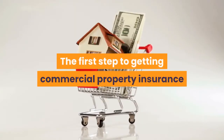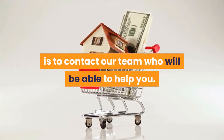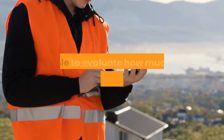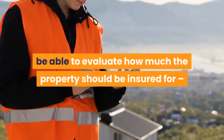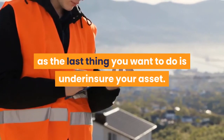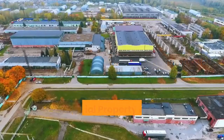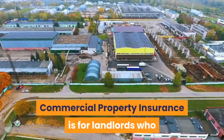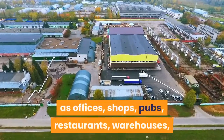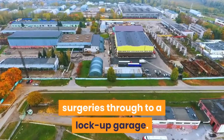The first step to getting commercial property insurance is to contact our team, who will be able to help you. Additionally, you will need to appoint a building surveyor who will be able to evaluate how much the property should be insured for, as the last thing you want to do is underinsure your asset. Who needs commercial buildings insurance? Commercial property insurance is for landlords who rent out their property for commercial use such as offices, shops, pubs, restaurants, warehouses, surgeries through to a lock-up garage.